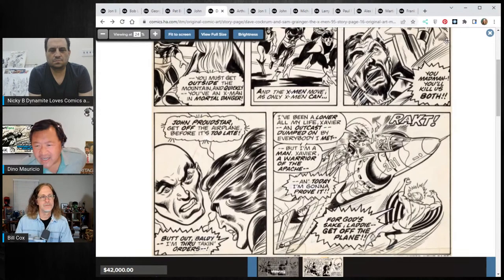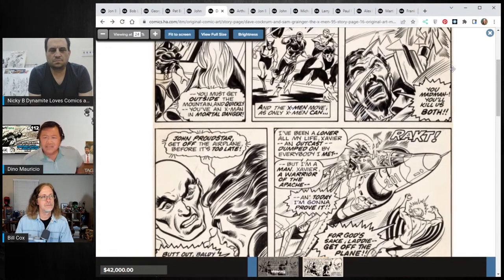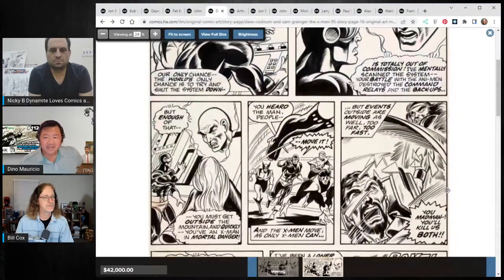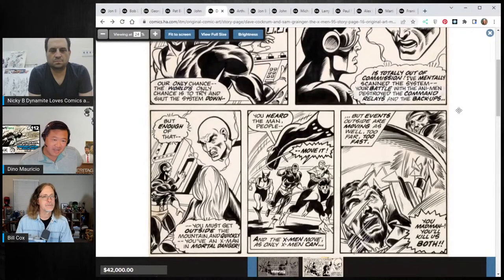Anyway, so I bid on this one to, you know, at 42, and I thought that was really reasonable, particularly when the other page went for about 38, which had only two X-Men in it that was in the auction.